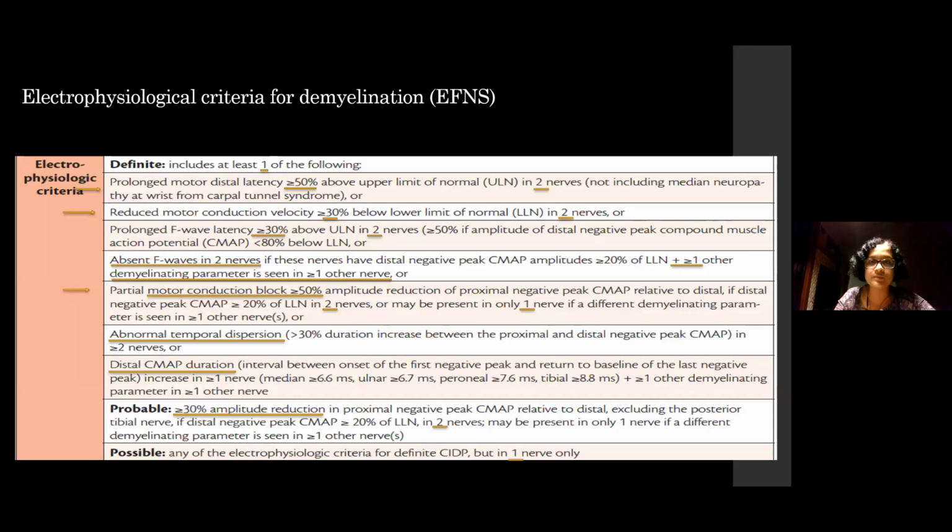Dumitru, no problem. This EFNS is the European Federation of Neurological Societies. For the residents who are going for the exams, you need to be aware of this criteria. You may not be able to remember everything, but you need to be aware that these criteria is what we use when we diagnose demyelination in the peripheral nerves. Now, these criteria, that's for the exam.